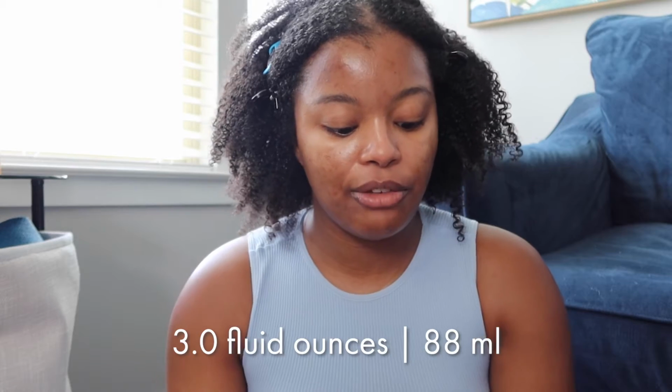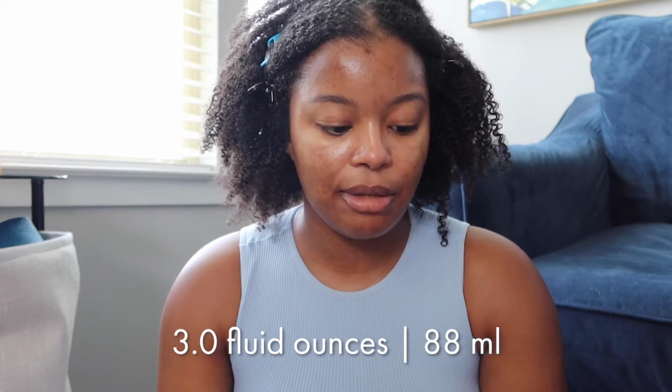I tend to like Neutrogena sunscreens. They usually are friendly for all skin tones and complexions. And yeah, so this is sun and environment, oxybenzone free, water resistant for 80 minutes, and it comes in 3.8 fluid ounces or 88 milliliters. So here it is. So let's just get into it.